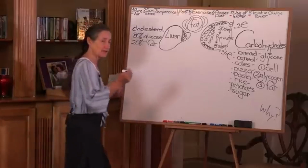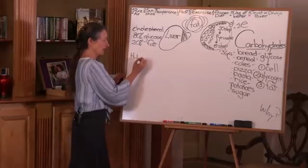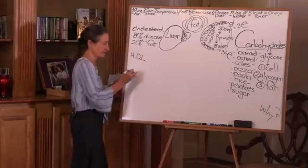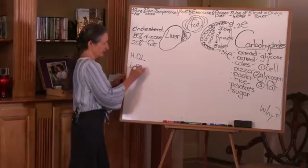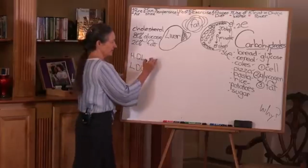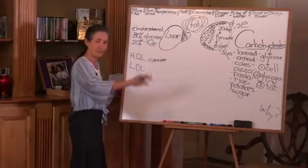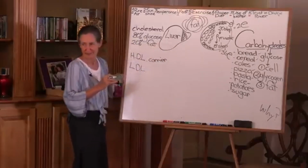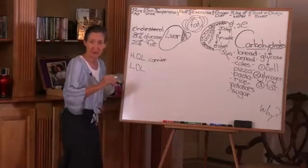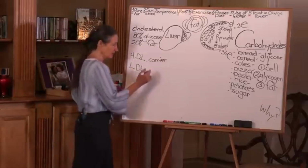So let's have a look at cholesterol. There are two main types. One is high density lipoprotein, HDL, and LDL. HDL is usually called the good guy, and the reason for that is it's the carrier. So it carries excess cholesterol from the blood back into the liver. That's why it's called the good guy. LDL is called the bad guy. But what you've got to remember is the body doesn't make anything bad. It has a role. So what is its role?